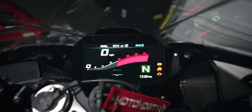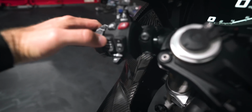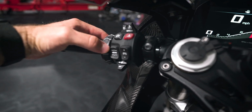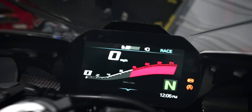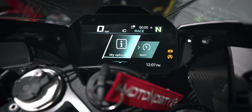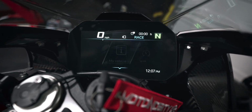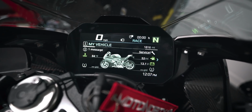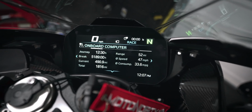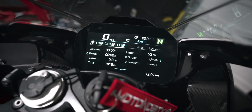This is the one that you get from the start. And then on the top right here, if you just use the little menu button and go up, you can control what it shows up there. But if you go down, then you go into the main menu that shows all the different controls. And then you can go down to My Vehicle and view all of your information screens, whether it be tire pressures, trip meters, average speeds, things like that.